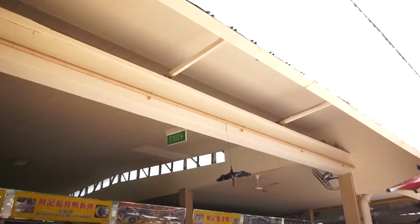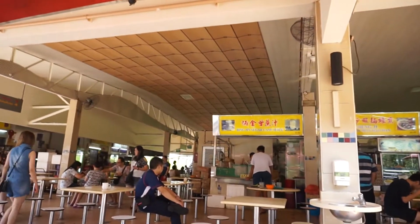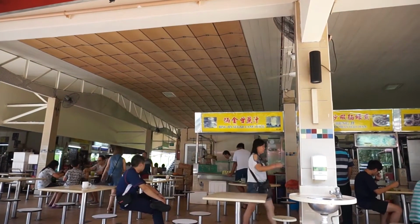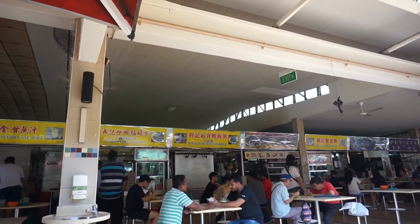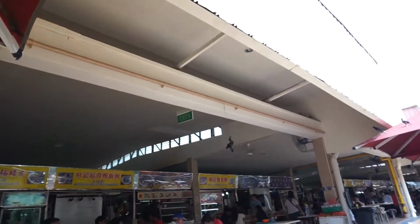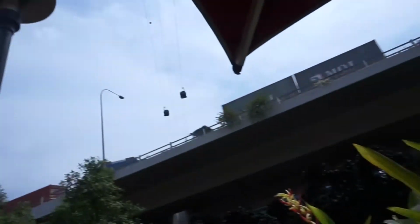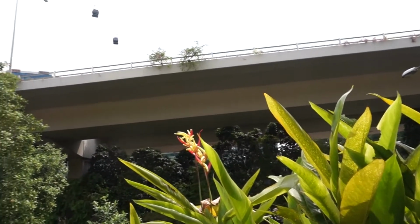But the reason why I call this place the hottest food center, first of all, is the low ceiling. Normal food centers, if you look at all my other videos, the ceilings are actually quite high, whereas over here the ceilings are quite low. So if the hot Asian sun, Southeast Asian sun hits the roof, it's going to be a very hot roof and it's going to radiate into the food center itself.